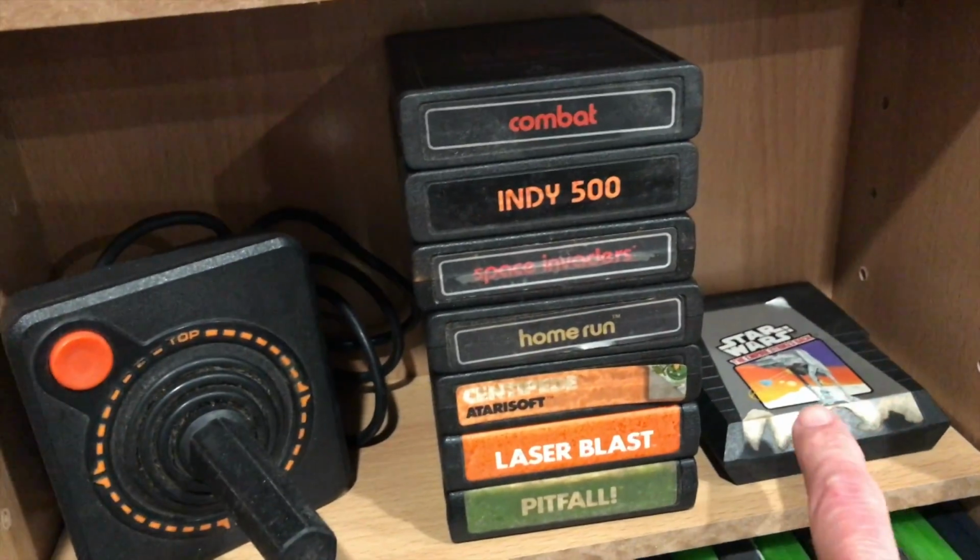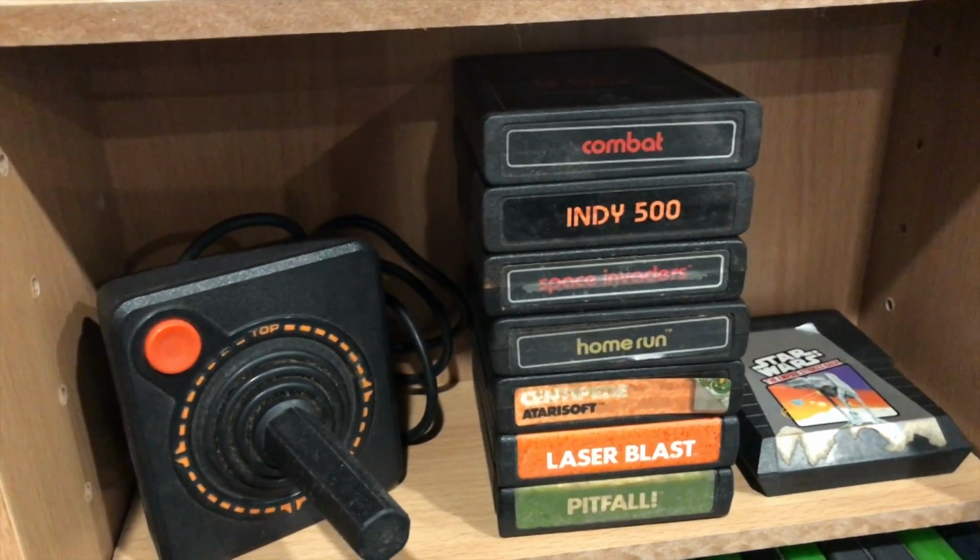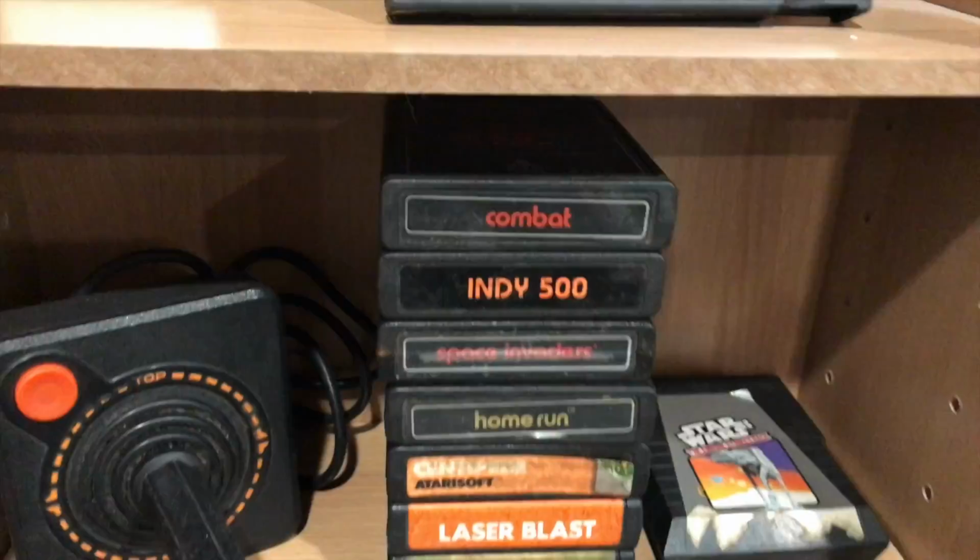One of my favorite games on Atari is this one. This is my actual cartridge from when I was a kid, The Empire Strikes Back. I still play that game in emulation quite frequently. It's a lot of fun.